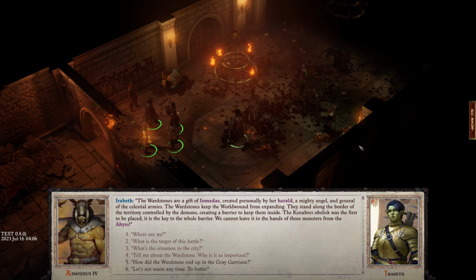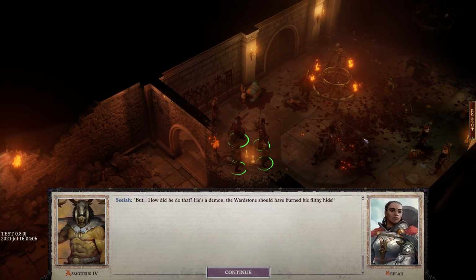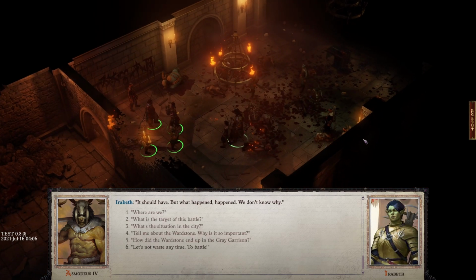How did the Wardstone end up in the Grey Garrison? The demons have long laid siege to Canabras, but this time, their Lord Deskari appeared in the flesh. He ripped the Wardstone from the ground and hurled it halfway across the city to here. I thought the stone was destroyed, but it seems all is not lost, yet. Deskari has gone, but the Wardstone is surrounded by a horde of those creatures. What are they going to do to it? Nothing good, that's for certain. But how did he do that? He's a demon! The Wardstone should have burned his filthy hide! It should have. But what happened, happened. We don't know why. Let's not waste any time to battle.